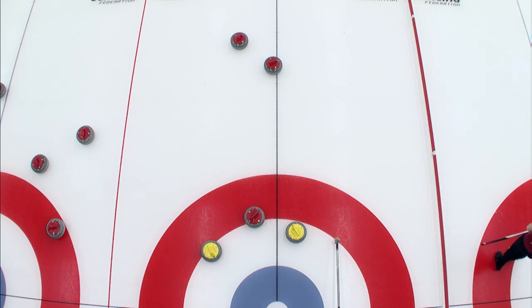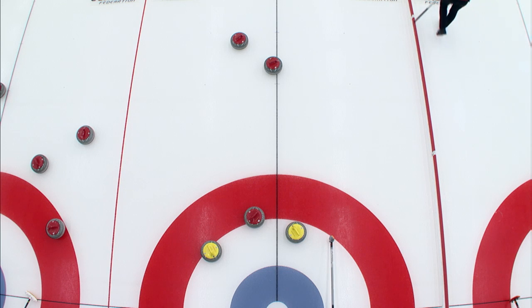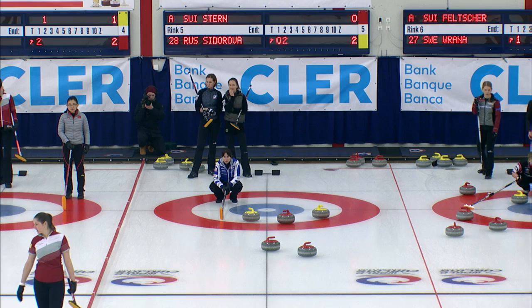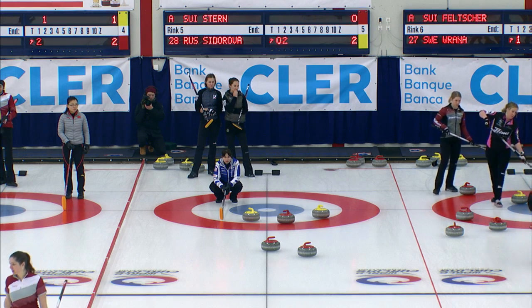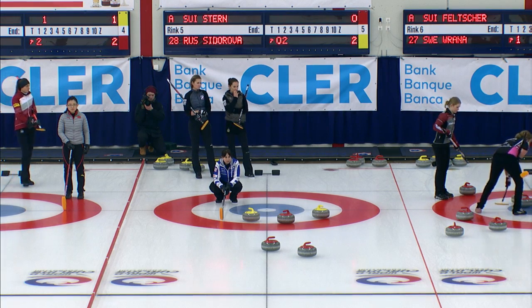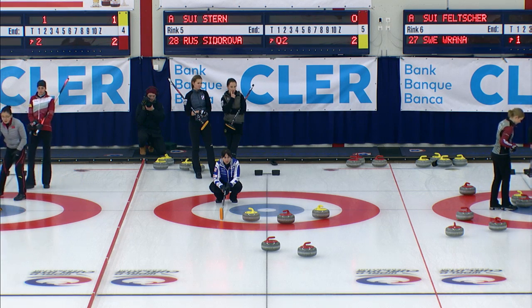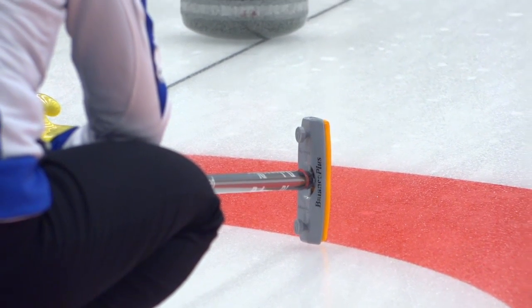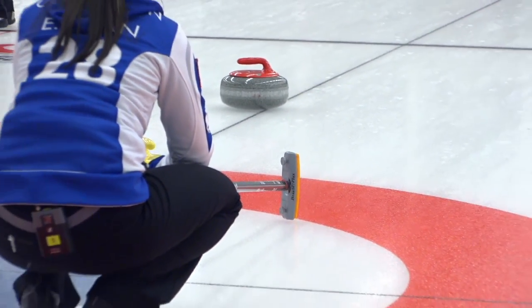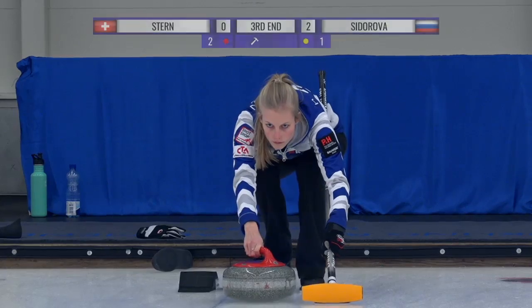So we're talking about hitting this on the nose, and that might just be okay, but I think she needs to hit and roll to the inside here and try and get shot out of this. Because if she doesn't, Sidorova's just going to plant a second one in the house somewhere, and she's going to be forced to take her one. So I really think she needs to somehow try to make sure she's shot after this. There's not a lot of margin for error here.